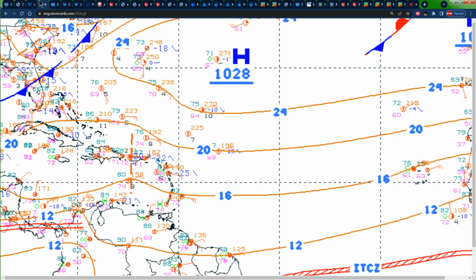Alright, so let us take a look at the significant feature map across the Atlantic for this evening. We can still see that we have a high pressure ridge dominating the entire Atlantic region, sending all of the activity from east to west. So the trough was over here to the northeastern portion of the Caribbean basin, and now it's moving towards the west. It's still affecting portions of Puerto Rico and the Dominican Republic at this time. And we can also see that we have a cold front right there off the eastern coast of the United States affecting portions of Florida.